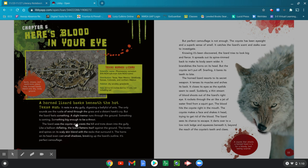The lizard sees the coyote as it crests the hill and trots down into the gully. Like a balloon deflating, the lizard flattens itself against the ground. The knobs and spines on its scaly skin blend with the rocks that surround it. The horns on its head even cast small shadows, breaking up the lizard's outline. It's perfect camouflage. But perfect camouflage is not enough.